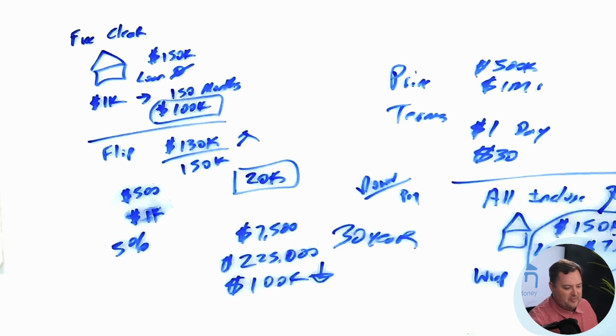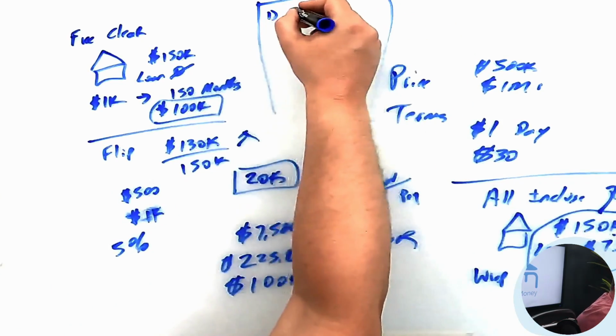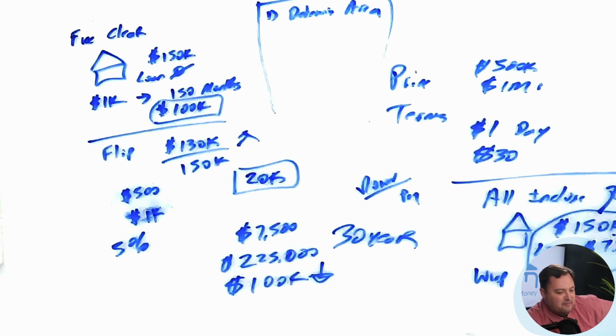So let's talk about this in a very easy way. How do we go about finding properties? Well, my solution to this is, number one, you determine your area. How do you determine your area? Well, I like to fish where the fish are. And the way I do that is by seeing where's the most activity. So what I do is some research, and I find out where the most number of cash buyers are. And then I'm saying those are the zip codes I want to be working. So that's the first thing that I'm going to do.